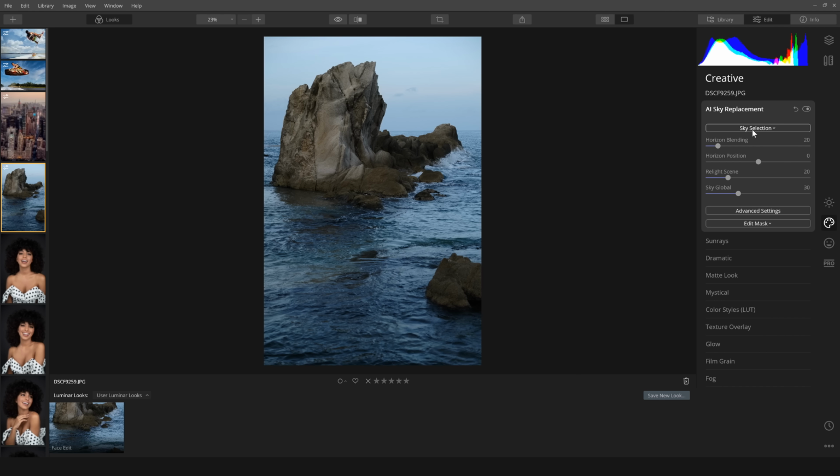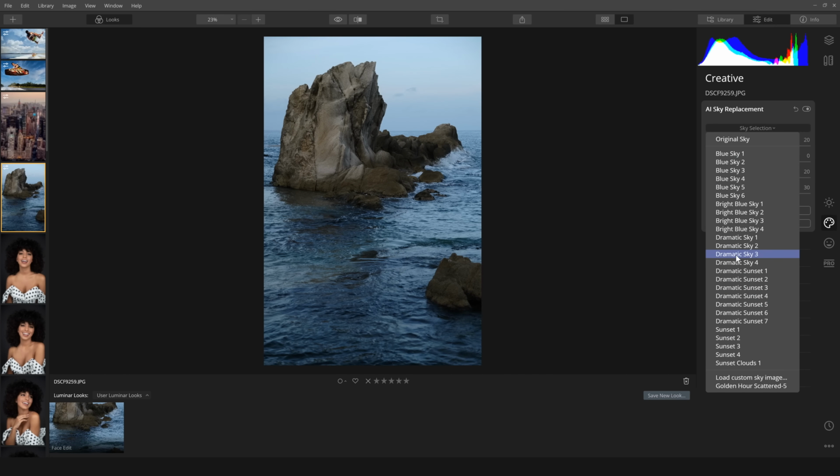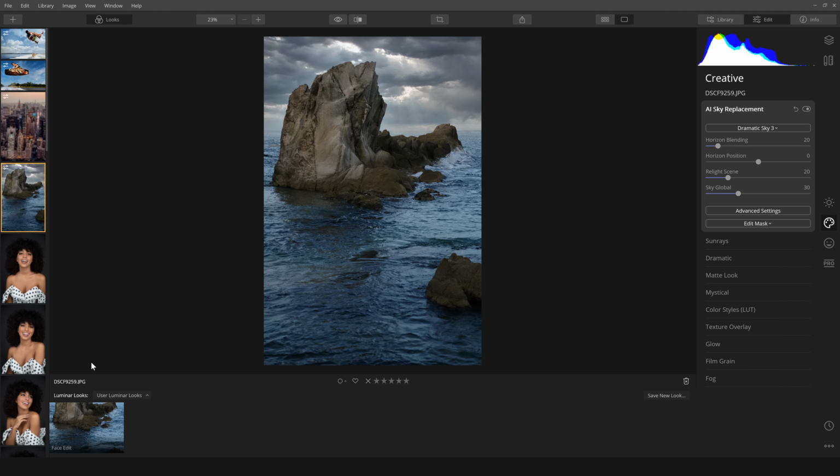And the first thing we need to do is actually choose a sky selection. Now Luminar 4, it looks like it comes with a handful of different skies. It would be really nice if they had little thumbnails or something so you can see what these look like. But let's choose one. Let's go with Dramatic Sky 3 and just see what happens here. It is processing the image, and boom, look at that. It has dropped the sky in. And while the sky color isn't quite matching, obviously the water is very blue.